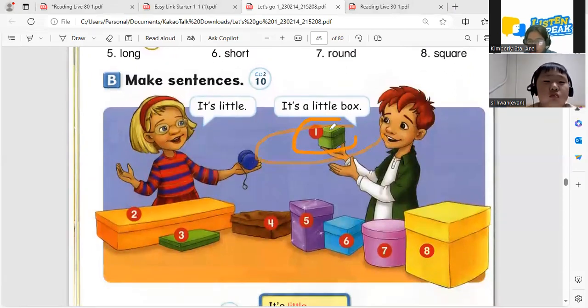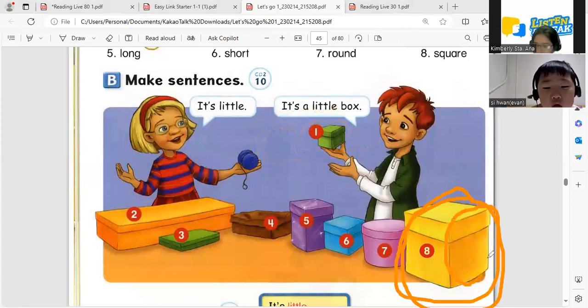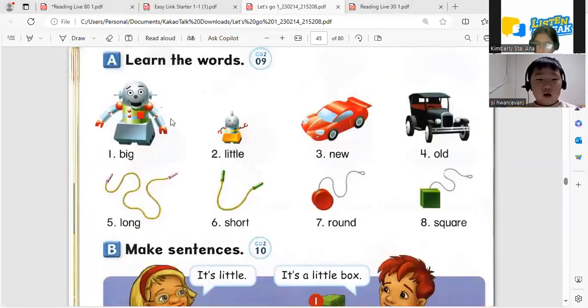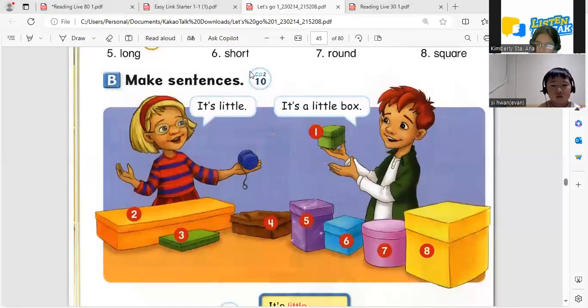What is this? It's a little box. How about this one? It's a square box. Oh yes, it's a square, but look at it. Is it a little box? No, it's a big box. Big box. How about this one? It's an old box.